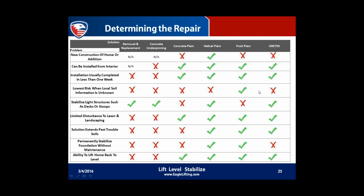The other thing is determining which repairs are appropriate. Obviously, each different type of product will be ideal for certain situations or will not handle certain situations. So this sort of grid here is the way that we help determine, based on what the client is trying to accomplish. If they want the home leveled, great. If they want the footing fixed, great. If they want to put a second story on their house, great. Each problem you have on the left-hand side versus solution on the right will show you which repairs we pick and choose to design our repairs from.